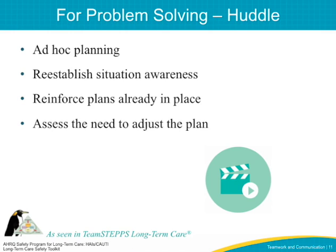Huddles are short, ad hoc meetings between two or more team members designed to ensure everyone who needs to know is aware of the current situation and is part of a shared response to the situation. A huddle is used in cases where the conditions for the resident, staff, or facility have changed since the last time the team met. A huddle allows a team to assess the impact of the change on the team's ability to perform duties and to adjust plans as needed to be sure all duties can be performed.